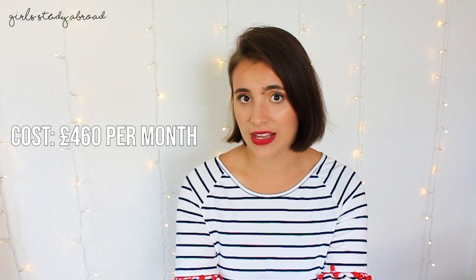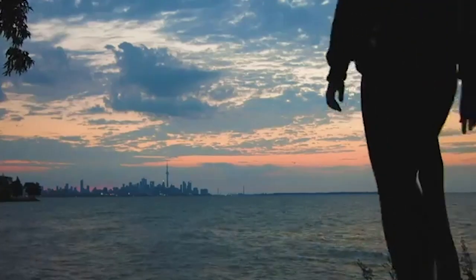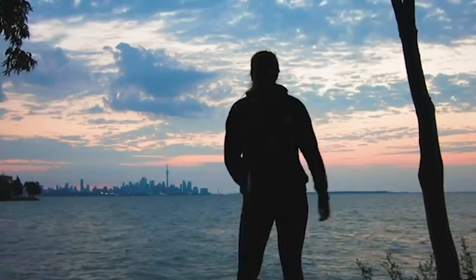I think student accommodation was around 900 Canadian dollars per month, whereas my accommodation was 750 Canadian dollars per month and everything was included. And the location of the flat was also super nice, 2 minutes away from Lake Ontario, which was beautiful. I had the most amazing view on the skyline. I would walk, I think, like 15 minutes to uni, which was absolutely fine.